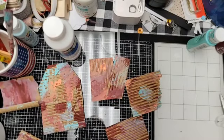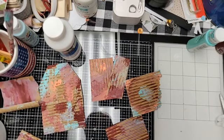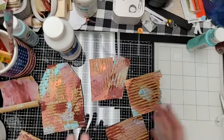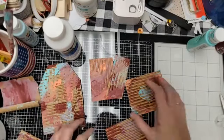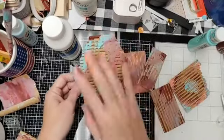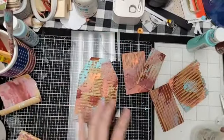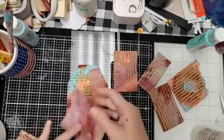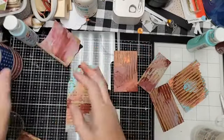Okay, I think we're good enough there. So then all you got to do, whatever you're using this for, your books or for your card making, or even if you're just making a cool tag like for Christmas, the fun thing is that you just have fun with it. Just totally use what you have on hand and don't worry about it.